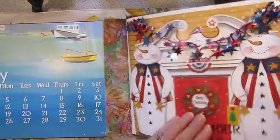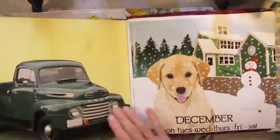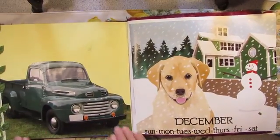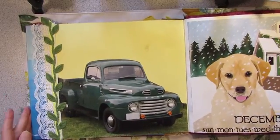I don't know how I could press this down because I get so much stuff on both of these pages. Just trying to get it pressed down. Okay. Alright, so far so good.